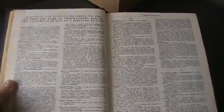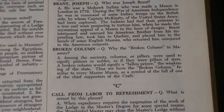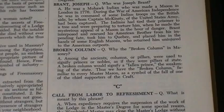As you see here, there's lots of definitions in here. I want to zoom in so you can see real close. This one really caught my attention. It's the broken column. Why the broken column in Masonry?